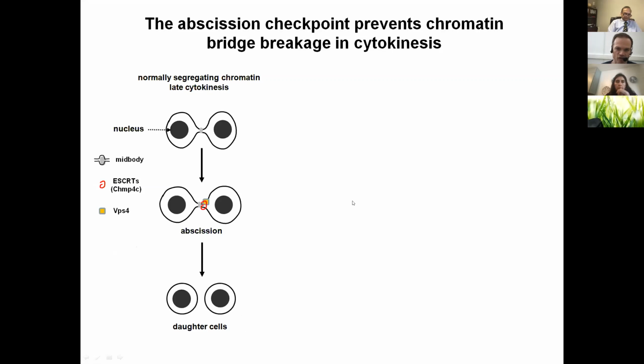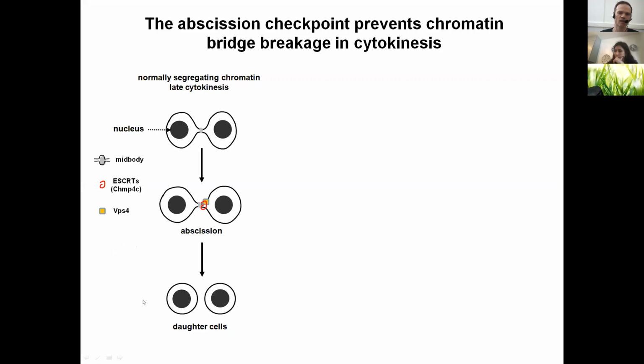During mitotic cell division, the cell must accurately divide its genetic material, its chromosomes, into two daughter cells. The final stage of cytokinesis is called abscission. It's the stage where the narrow intercellular canal that connects the two daughter cells is cut to release the daughter cells. In late cytokinesis in cells with normally segregating chromatin, several proteins of the ESCRT family, including CHMP4C that we'll see later, and also the ATPase VPS4, are recruited to the midbody, and they mediate abscission to release the two daughter cells.